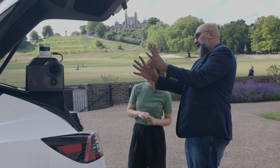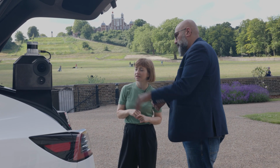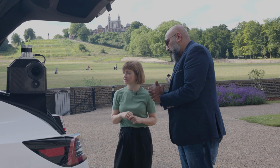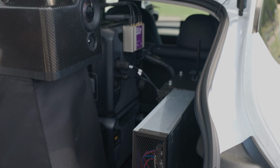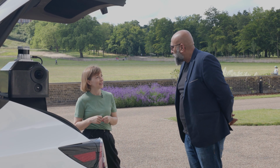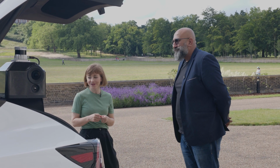And supporting the thing that does all of the sensing is obviously some batteries to keep it powered. Yep. And servers to handle the volume of data that we capture. We'll give you a laptop to sit in front of, and we'll go for a drive and you'll get to see all the technology in action. Great, well let's go put it to the test.